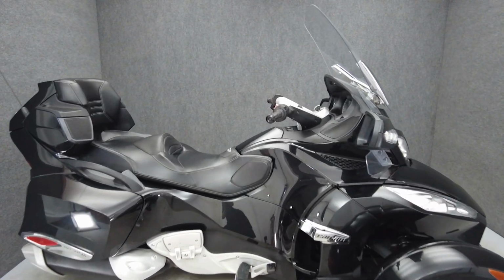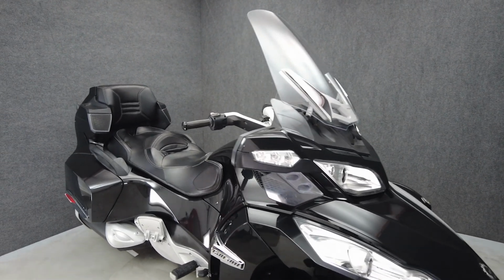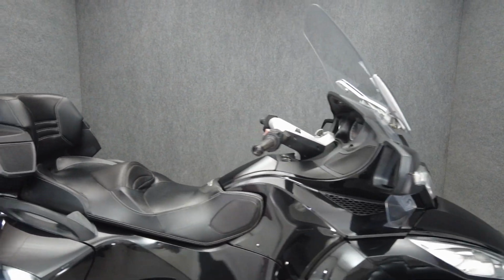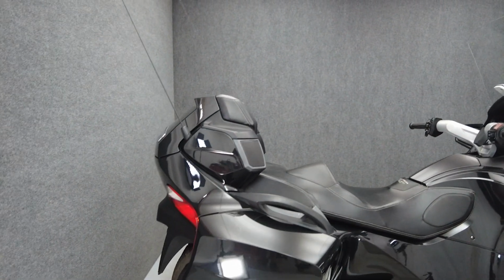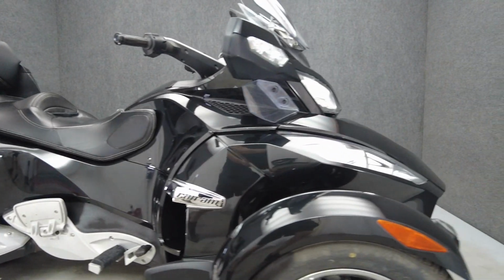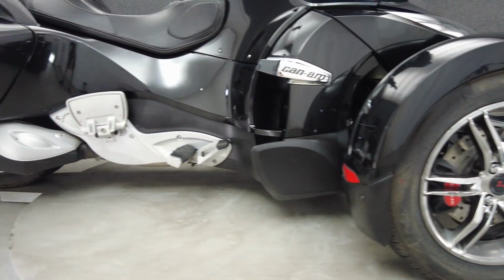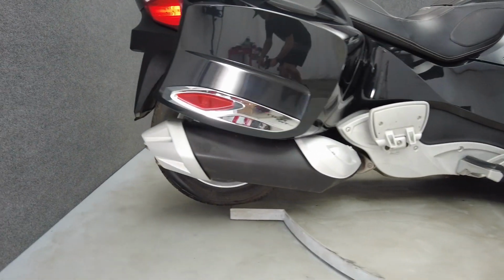This 2010 Can-Am Spyder RT SE5 with 25,312 miles passes New Hampshire State inspection and runs well. It's been upgraded with Garmin GPS holder and comes equipped with ABS, cruise control, traction control, heated grips, and electronic suspension, multifunction four-speaker audio system, reverse GPS prep, and an electronic windshield.